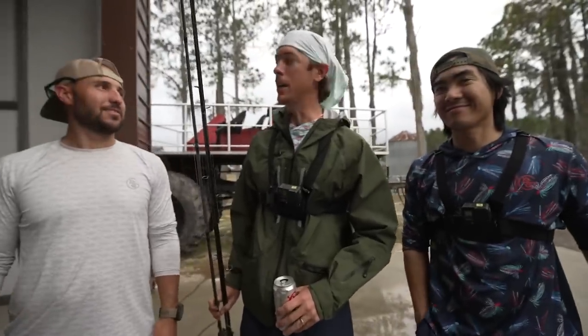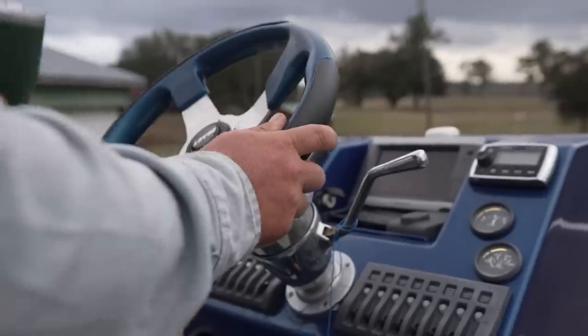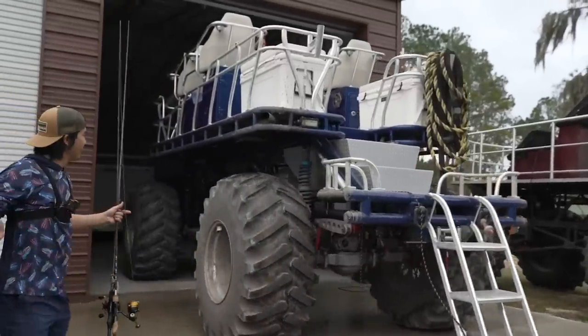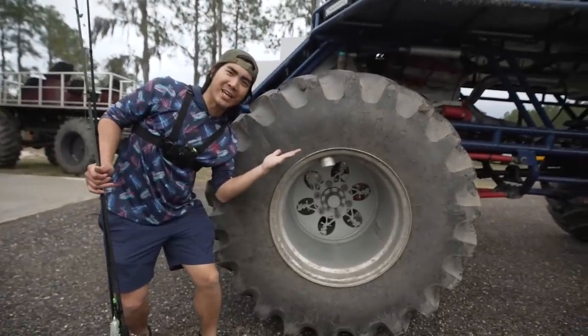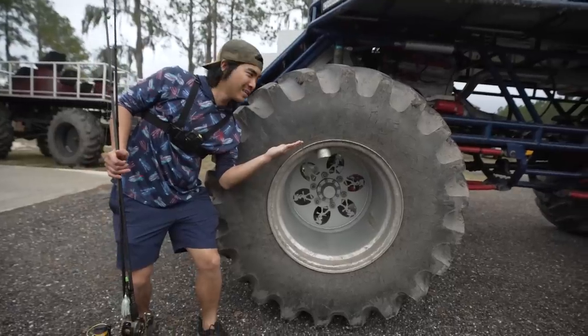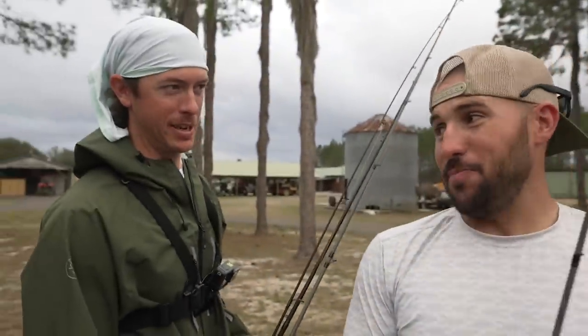Let's hop in this buggy and let's get to fishing, baby. Woo! I dare you to get under. Look at the size. I'm the same size as the freaking tire. I'm sure the tire probably weighs more than me. That is insane. There's two massive turbos on this. It's gonna spin up. Get us in there. There's gonna be some torque happening.